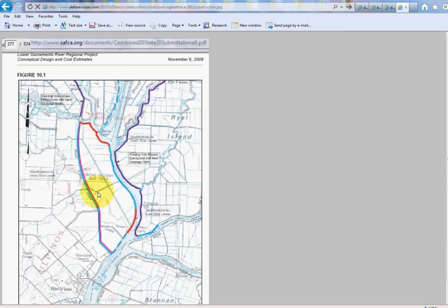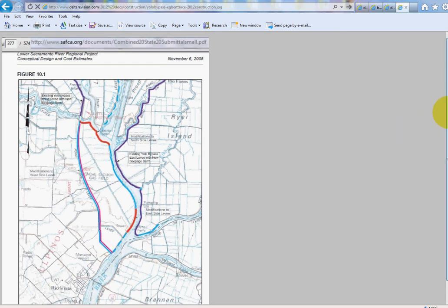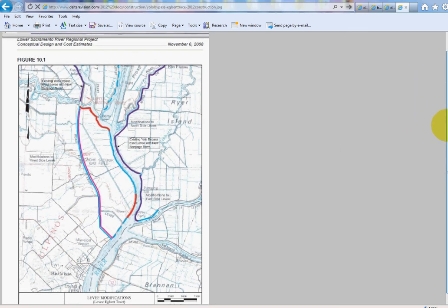Here's another one being built right now. This is part of the Yolo bypass plans. They want to have more water go through the Yolo bypass. They needed to reinforce the levees. This work is being done right now. The idea is it'll be a better area for fish to swim and flow and breed, because the Sacramento River flows are going to be diverted, and that means the fish won't be able to flow up that way, which is their natural way.